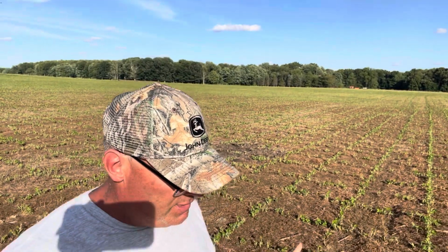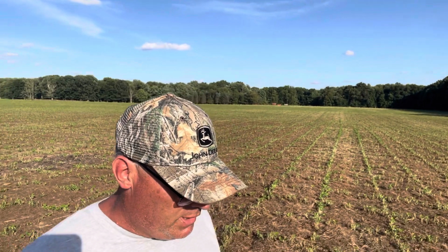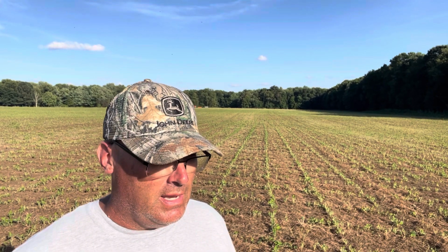Do I plow this up? Do I let it grow and see what happens and end up not getting anything? So I'm going to ask you guys out there what you would plant if I was to plow this in the fall, so I can get a crop maybe in the spring, late spring. What I usually do is rotate beans and corn, so I'd like to plant corn here next spring.